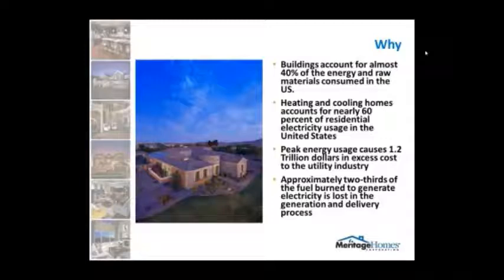For those of you on the call, I would assume that you're leaning into this as an issue because you understand that buildings are the largest consumer of energy. They consume 40% of the energy and raw materials in the United States, more than all transportation, all trucks on the road, all cars on the road, all trains combined. Buildings consume more energy than anything else, and the really difficult thing is they don't make good use of it. Over 50% of the energy they consume, there's no beneficial end result to it.